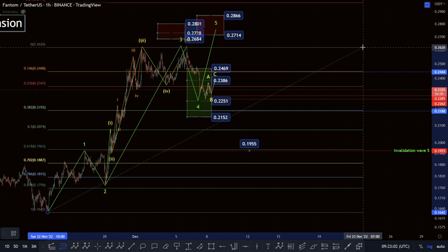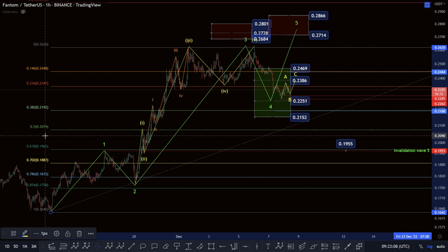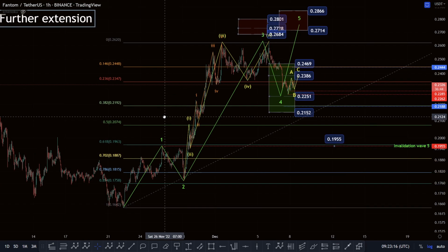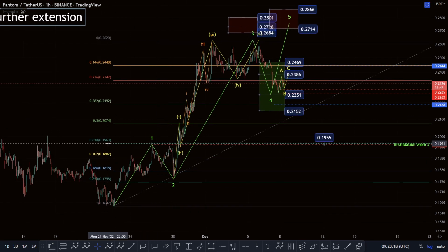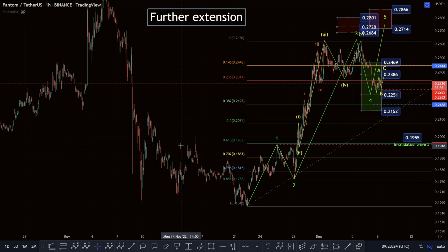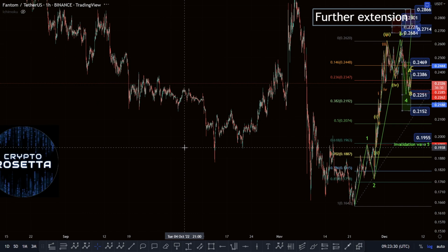But if we're going to be conservative and say we've already completed here, we could be looking for a move down to this 0.5 area, which is 20 cent 74, anywhere between there and 17 cent 58. So a common area is this 0.618 area here, which is this 0.1963. And as you can see, this is sitting now on previous resistance, which was also previous support.